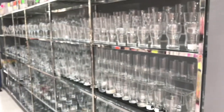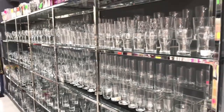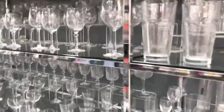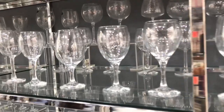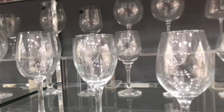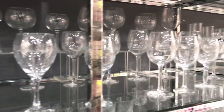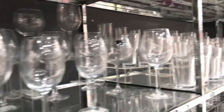Yeah. That's a lot of glasses here. Lot of glasses here. Wow. Different kinds of glasses, guys. Like wine glasses, water glasses. They got all nice qualities here. So check this out, guys.